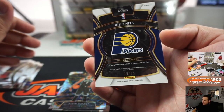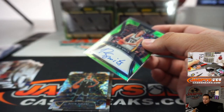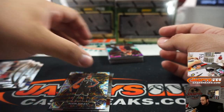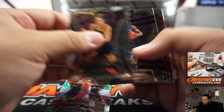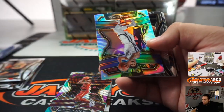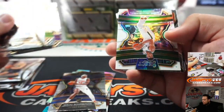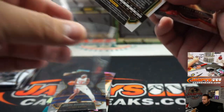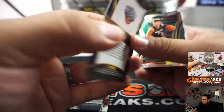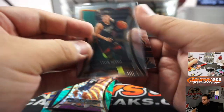And what is this? Rik Smits /99 for the Pacers. Indiana Pacers. Dustin. Kevin Porter Jr. Tricolor. Cam Reddish relic. Brandon Clarke, Memphis, silver, Saiku, and a Giannis /149. Nickeil Alexander-Walker, Jrue Holiday for the Pelicans, Tyler Herro, that's a premier level as well. That's a nice one there for the Heat. That's random number tiers.